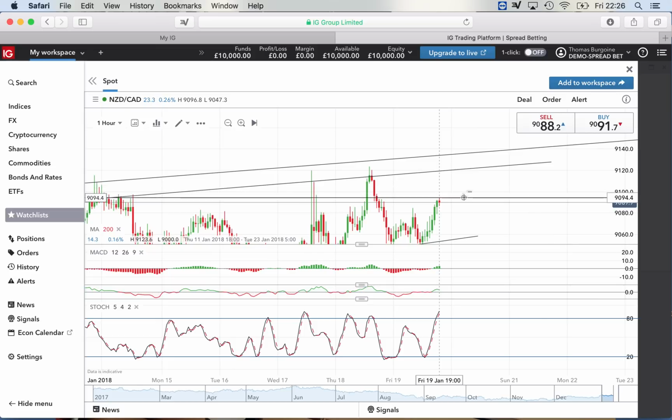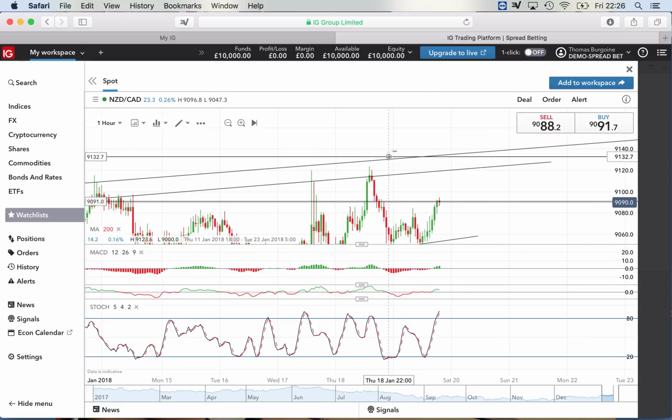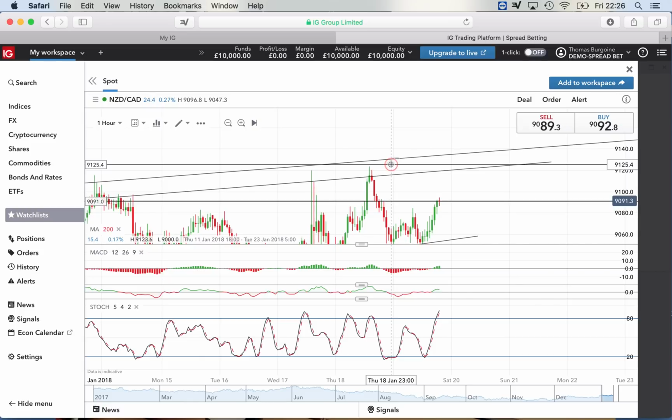So we draw a horizontal line there, or well, actually where the price is, and we'll put another horizontal line where we're going to put our stop, which is above the highest high. Right, so let's say there, and we're going to then get our calculators out, and we're going to do a quick calculation of how many pips we've got in that gap. So we go 9125.4 minus 9091 on the dot equals 34.4 pips, right? So we know we've got 34.4 pips.